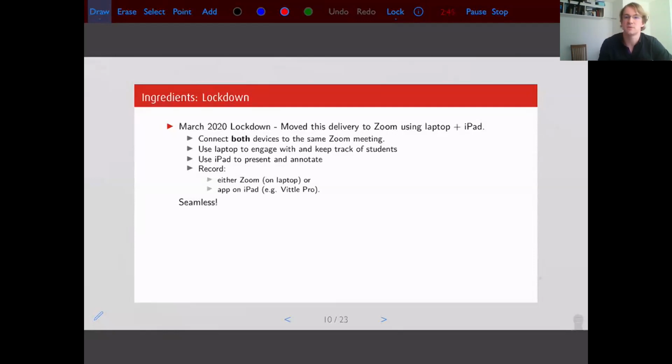And there are then several options for recording. You can either use the Zoom recording, which I believe is happening, the cloud recording feature. This is also being streamed live to YouTube. But also you can use inbuilt recording on apps. So here, this is the app that I'm using to present, Vittle Pro. I'll give some details about this later. And if you see at the top of the screen there is a timer ticking along this video.